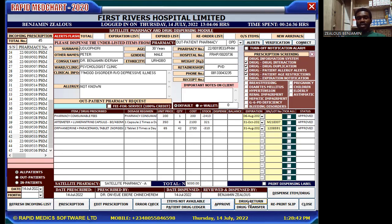Now, the danger of not returning a drug that is dispensed is it will still show in your record that you gave the patient this drug. And if anything happens to the patient and the incident is tied to a drug, my dear, you will not be able to escape the wrath, because it will be assumed that you still gave a drug that was to be discontinued, or a drug that has been discontinued by a doctor.